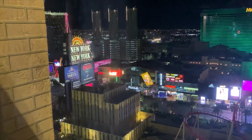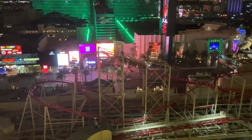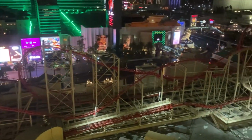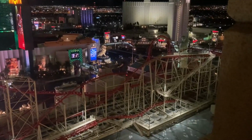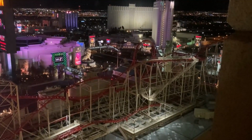Here is the view at night from this room at New York. And as promised, that is the Big Apple Coaster. If you're interested in taking a ride on it, the rides begin every day at 11 a.m. and they end at 11 p.m. during the week. And they give you 1 extra hour. They end at midnight on the weekend.